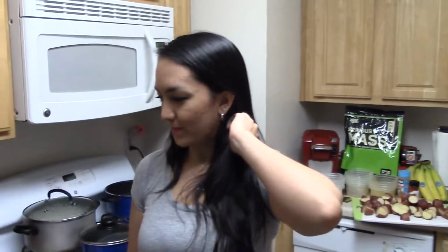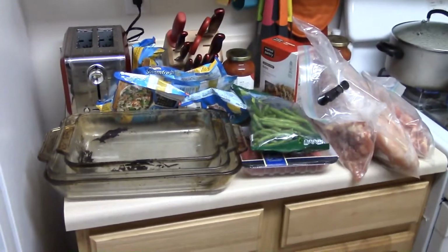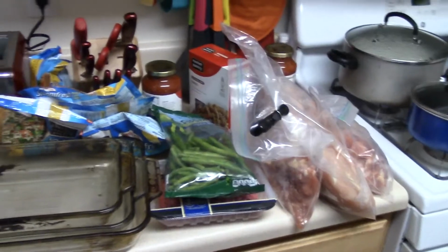Hi everyone, this is Honey B. Gonna go through some of my cooking, my order, my mess and everything. Just wanted to show you a few things. This is usually what my kitchen looks like before I start cooking. It's a little chaotic, but I bring out all of my cookware.